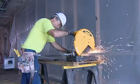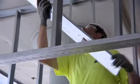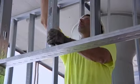Studs come in a variety of gauges and thicknesses, so we can get walls that are incredibly straight, incredibly strong, and we can hang just about anything off of those studs. Okay, so you've got the sustainability, the longevity, because I'm assuming it lasts for years and years. It lasts basically forever, and it's constantly able to be recycled.